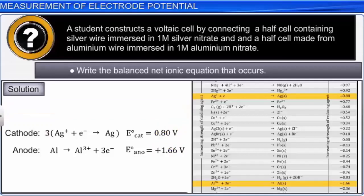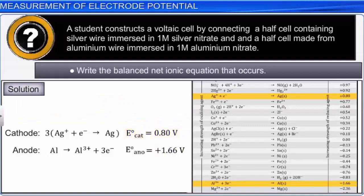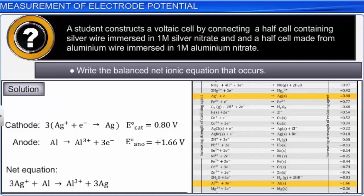Now, we are ready to find the overall balanced equation and calculate the cell potential. Adding up the two half reactions gives the net equation. 3 moles of silver ions react with a mole of aluminium metal to form a mole of aluminium ions and 3 moles of silver metal. To calculate the cell potential, just add the cathode and anode potentials. We get E cell is equal to plus 2.46 volts.